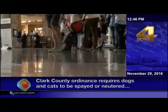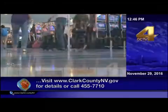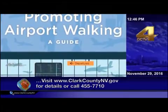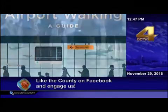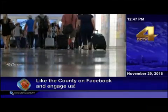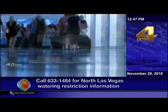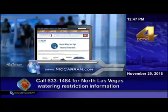McCarran's FlyFit program also falls in line with the Centers for Disease Control and Prevention's recently introduced Airport Walking Guide that was developed as part of its Walk to Fly project to encourage airport travelers to make active choices. Walking is a simple, effective, and affordable way to increase physical activity. So next time you're at McCarran, use our free Wi-Fi and visit McCarran.com. Click Relax and FlyFit to get started.